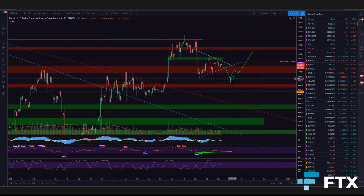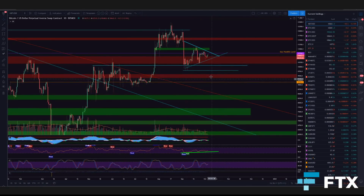If we do get that setup, though, it might not come. And we'll have to wait and see what happens after that. If that doesn't come, I think there's probably a higher chance that we come back down for a deeper reversal through the rest of November, possibly down to this 8,500 level. And that would look something a little bit more like this, right? And we get rejected and we might come down, put in more of a bottom pattern.